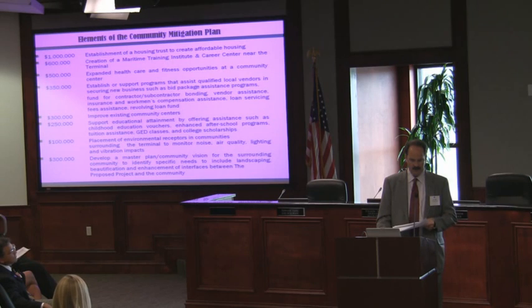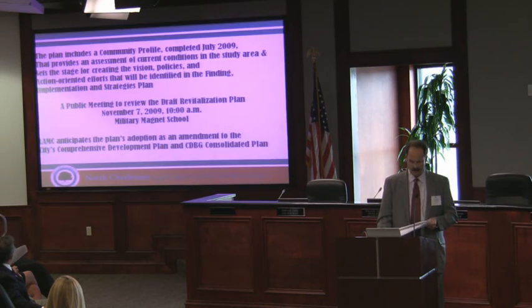The money is to be divided up this way: $1 million for housing trust, $600,000 Maritime Training Institute to help the people in the neighborhoods impacted the most by the port to have careers in the industry, expanded healthcare and fitness, support programs that assist qualified local vendors to get business through the port, improving existing community centers in those neighborhoods, supporting educational attainment through other education programs, environmental receptors to monitor noise, air quality, lighting, and vibration impacts, and to develop a master plan and community vision. That is underway right now.